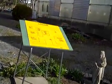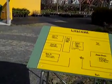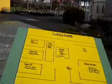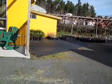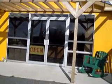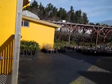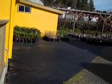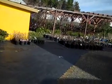This is our directory. It tells you where to find a few of our plants. This is the checkout, and here you'll find friendly staff. Welcoming rocking chair. This is our tree and shrub area. Some rhodos here in the corner. Azaleas.